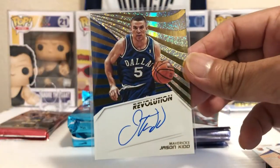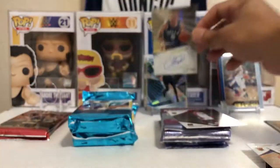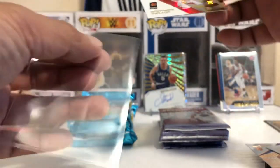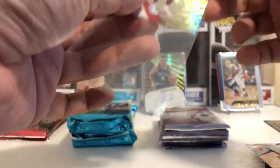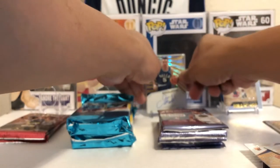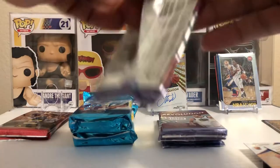And I got my man in Dallas, Jason Kidd. That's cool. And then D'Anthony Melton, that's an Astro. So we did hit. I'll take a Jason Kidd auto any day too. But we all know who we're looking for, right? We ain't playing around, so all right, let's keep going.